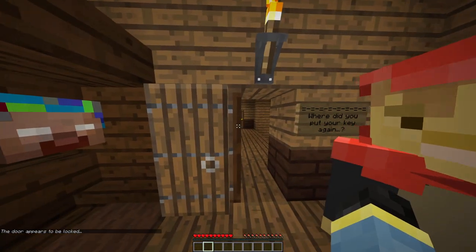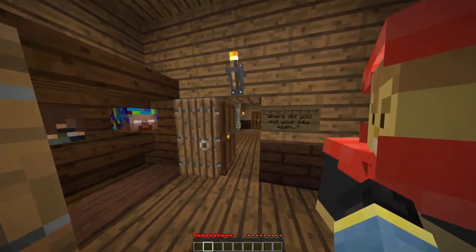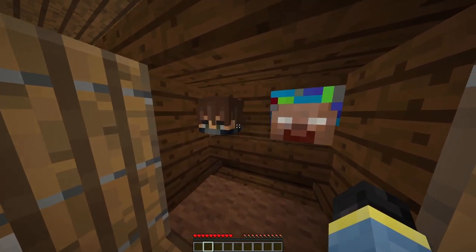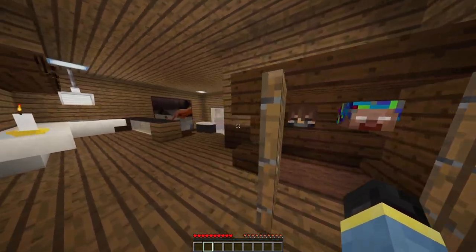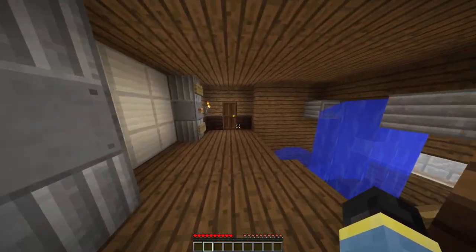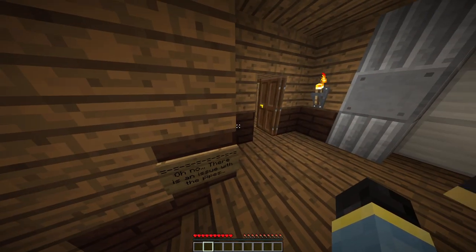Here we have two heads in the closet. Wasn't the door locked? You had the key already from the toilet, which is just a natural place to put a key. Oh, yeah. It just didn't go into my inventory. I just had it, but I don't know. Okay, that's... Most people have skeletons in their closet. This house has two severed heads. That's incredible.